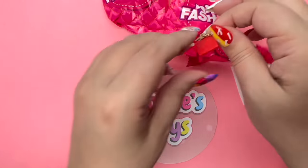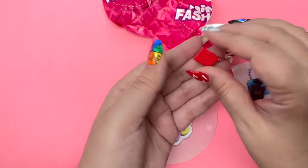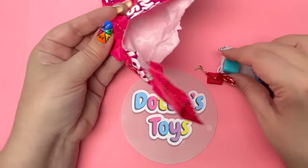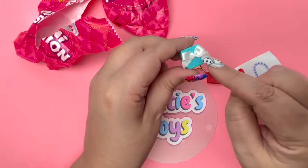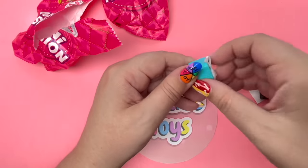Next out of our box, it looks like we have a little red wallet. Very, very cute. And let's see what else is it. Oh, it fell out. It fell out. So here is our last one. It looks like it's a little jewelry box. I love the blue and I love the little bow. So let's go ahead and, oop, looks like you open it from the front here.